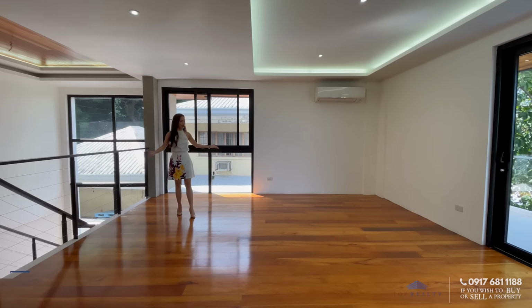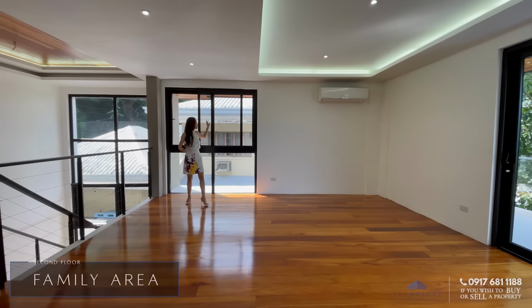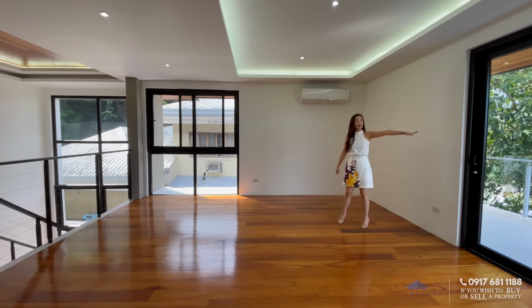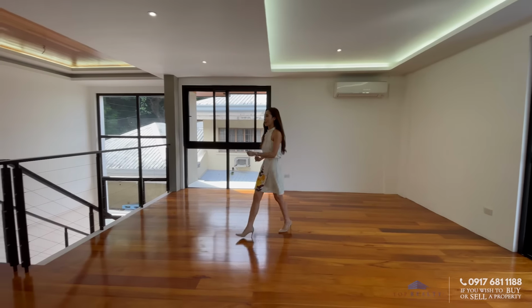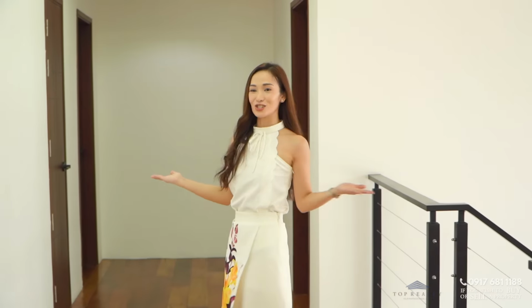This is your family area. Ladies and gentlemen, you have your windows over here from floor to ceiling, okay? Cove ceilings, and of course you have your access to balcony number 2, which we will be showing you guys later on. Now we have 3 rooms over at this floor, so let's check out the first one.